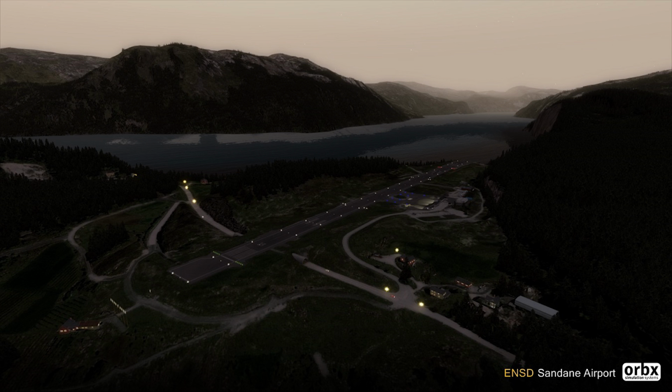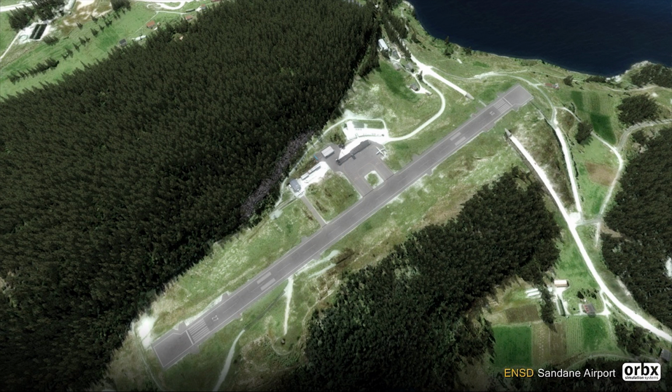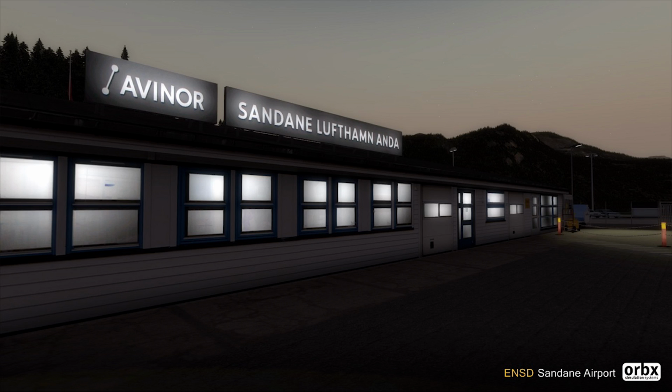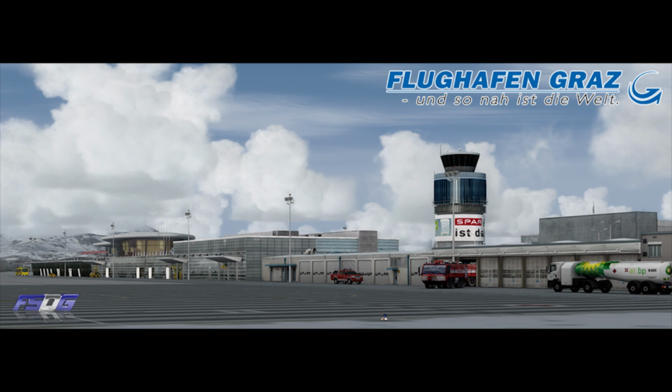No info from Orbex just yet on a release date, but the forum post linked in the show notes below says that development has gone really well, so the shots that you're looking at right now on this video are the first and final preview of the scenery. That of course implies that it's going to release very soon. Orbex are really starting to build out their offerings for Norway, and this looks like a fine addition to the stable. Next up, FSDG Graz.